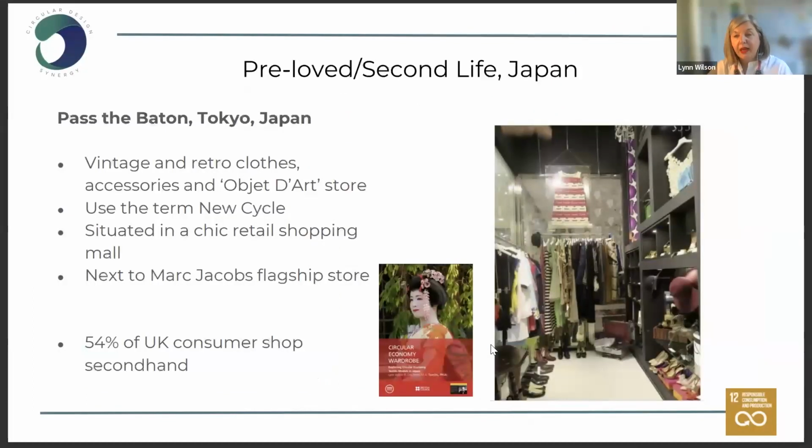This is an example from Japan, and I really love the play on words, pass the baton, that idea of passing on something, really nice visual, just that you're handing over like a relay. I own something, I use something, now I'm passing it on to someone else to use. And what I really liked about this company was they were a vintage retro apparel store that also sold vintage objects and curiosities, and they used the term new cycle.